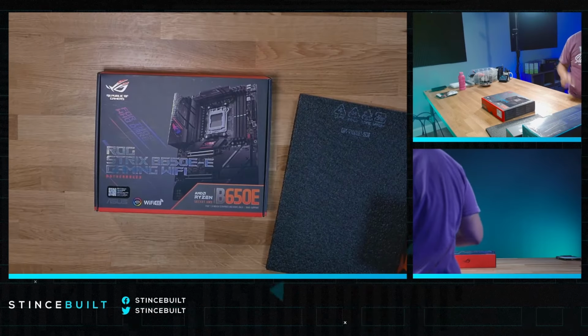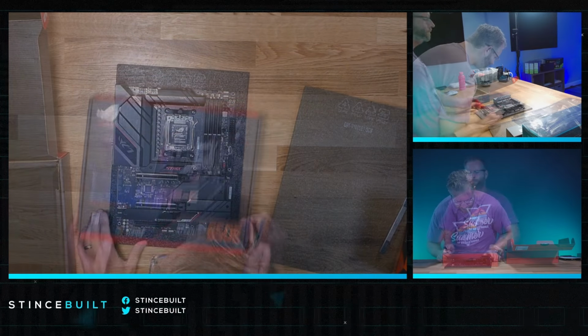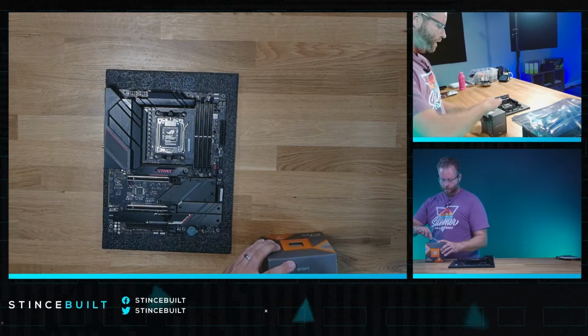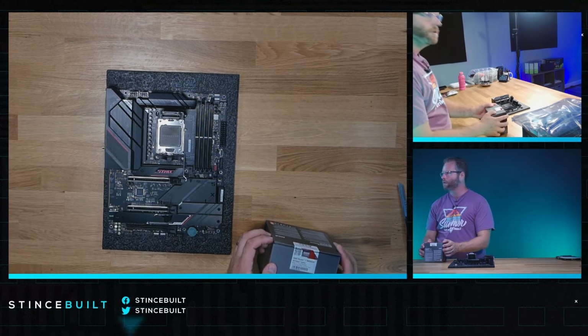Yeah, beautiful board, that STRIX B650E. That is a chef's kiss of a board. First off, we get this beautiful 7800X3D down and in. Make sure the socket looks good. It does indeed look good.